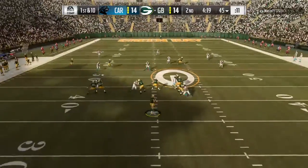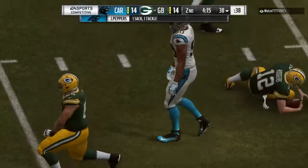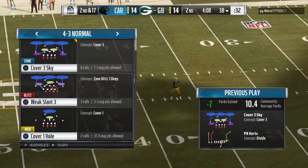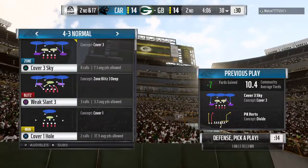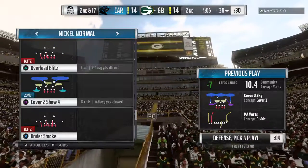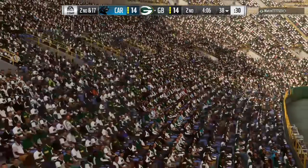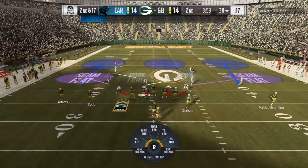Now a play fake here on first down. Pressure comes in. He's brought down, it's a Panther sack. Julius Peppers in there to bring him down for a loss of 7. Under 4 to go now as the clock runs and they come up on 2nd down.